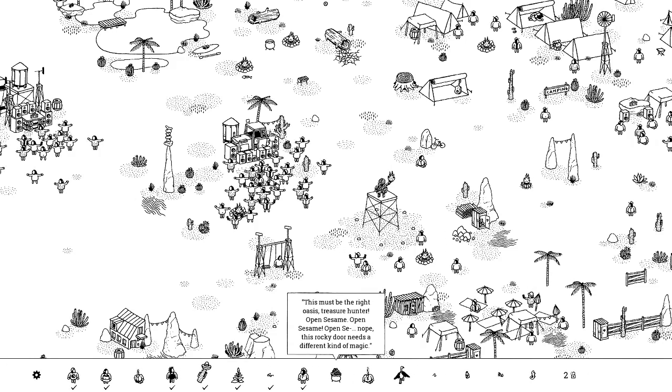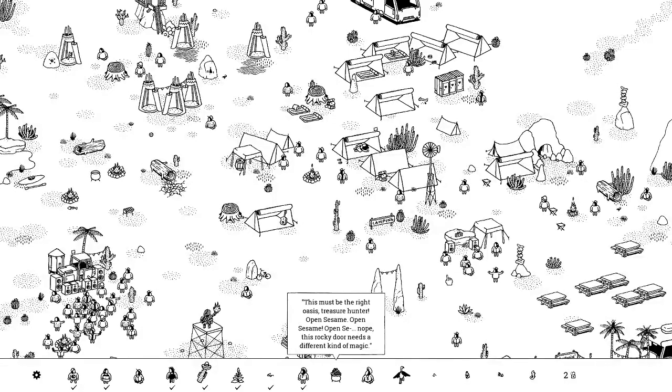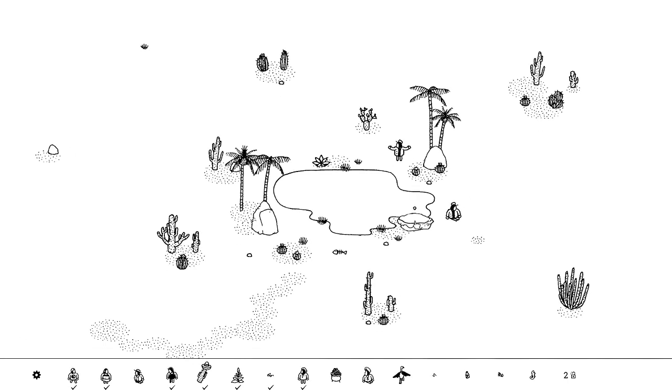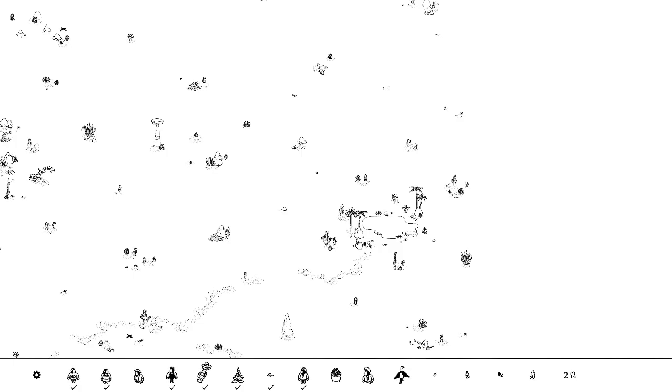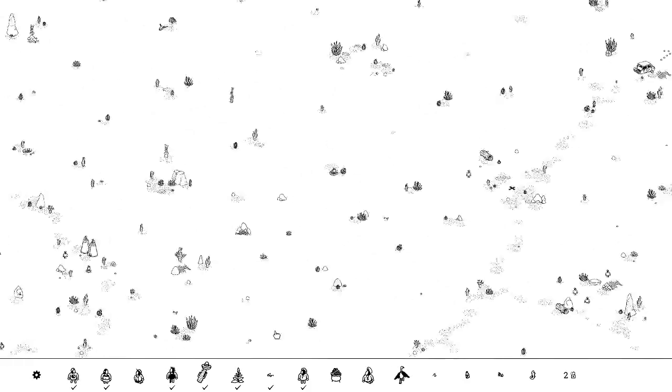Right, this must be the right oasis, treasure hunter, open sesame. Right, okay, so we'll go back over to this oasis. Open sesame. Nope. This rocky door needs a different kind of magic. It's the only oasis that I saw. I literally haven't seen any other oasis anywhere on this map.